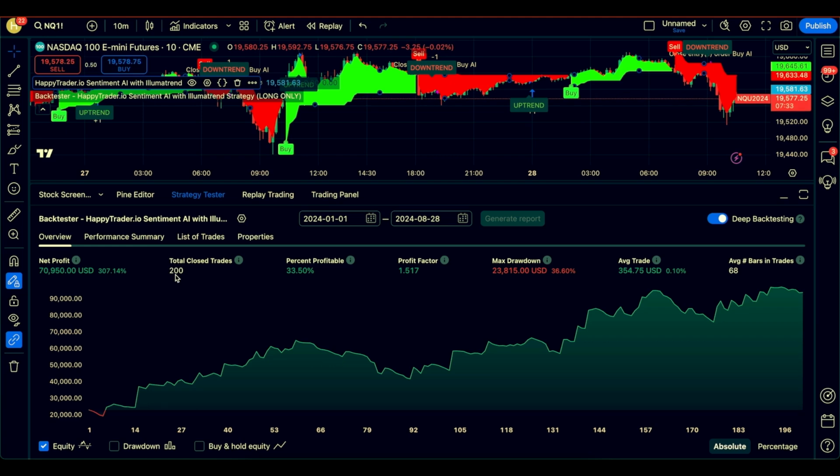Now, something I want to touch on here is total closed trades. 200. That's going to start to eat into commissions. A lot of futures brokers charge $1.25, $1.50, $1.65, whatever. Some of them are negotiable. If you pay them up front, you can get a lower rate. You're going to need to calculate your commissions here. That's going to eat into your profits. But when you're making 307.14%, it's really not that big of a deal. So, take it as you may.